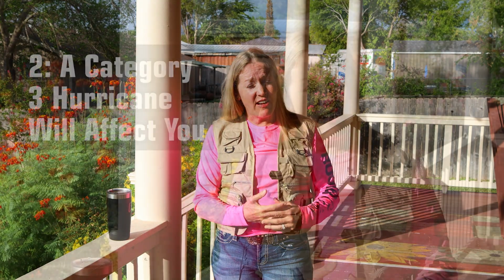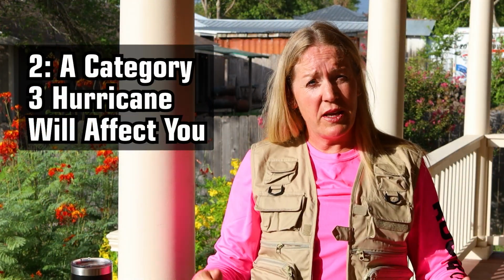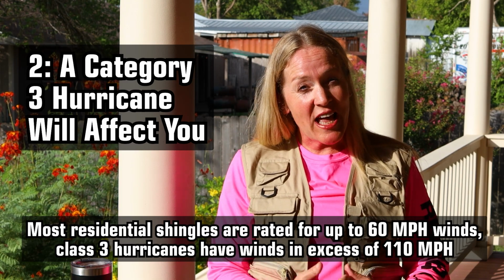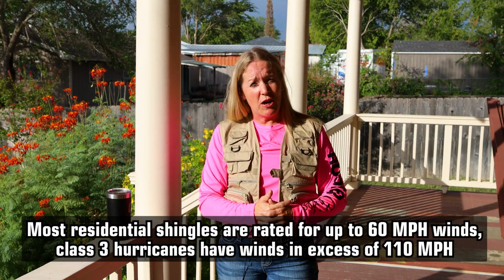If we get a hurricane that is a class 4 or maybe even a class 3, you can pretty much guarantee that you're going to be affected in some way, depending on where it hits and the wind speed. And at that point, it might be too late because it's already about to hit shore, but you need to get your roof inspected.